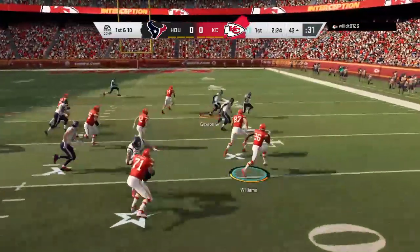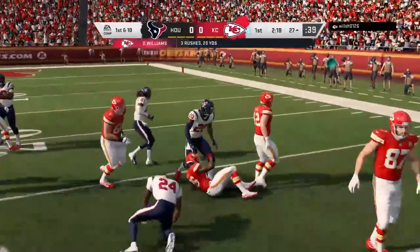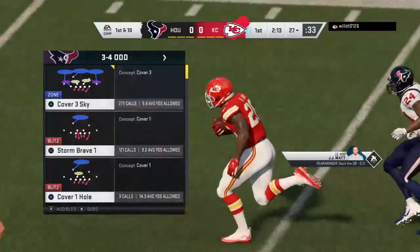Now a 1st down carry. It's Williams. He's got a 1st down and more inside the 30. And down to the 27-yard line. It'll be a pickup of 16 and a Chiefs 1st down. That's his longest run of the first quarter.